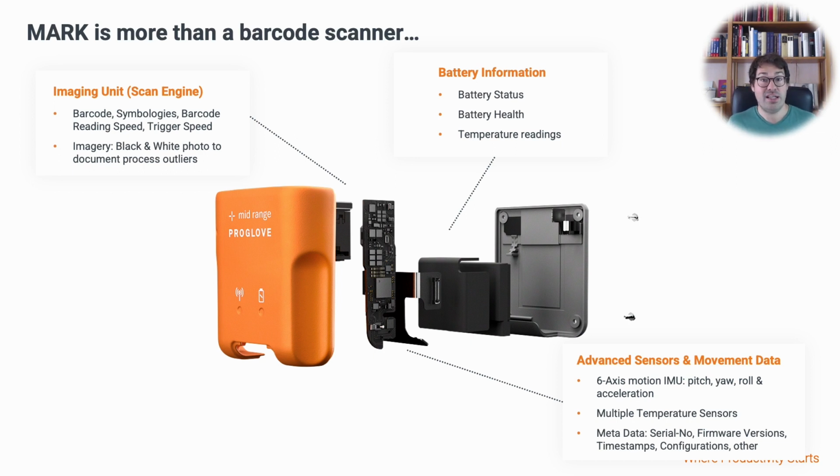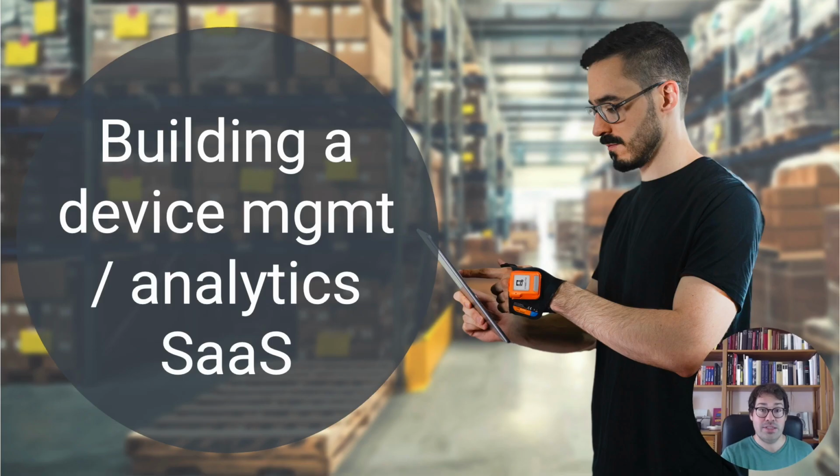And what do we do with that data? Classically, well, we translate the barcode into a string and literally type it in. Obviously via software, but in the end it's typed into another system. So very low-tech approach to processing the data. What can we do with all of the rest of the data? We obviously thought, hey, let's build a device management analytics SaaS offering, software as a service offering, to make use of that and give our customers access to all of that additional data.